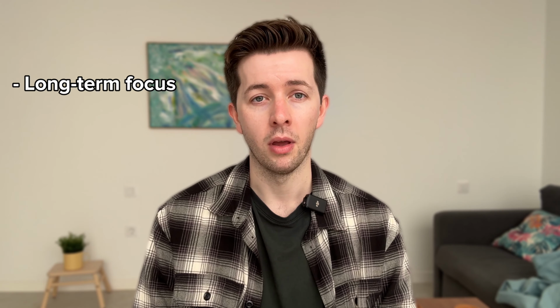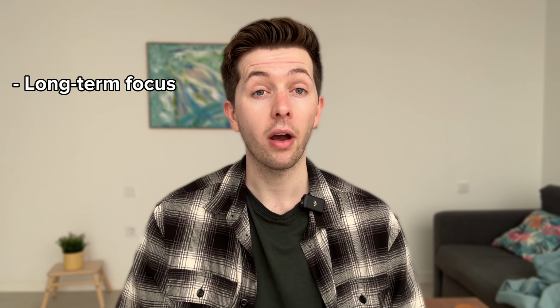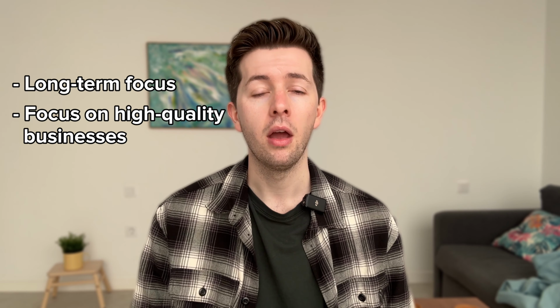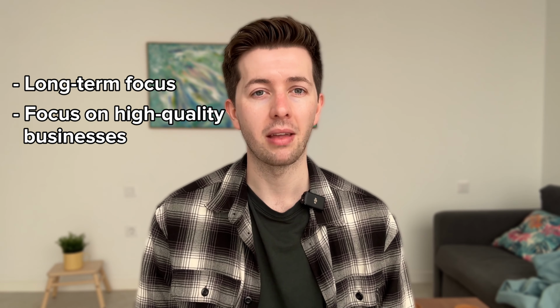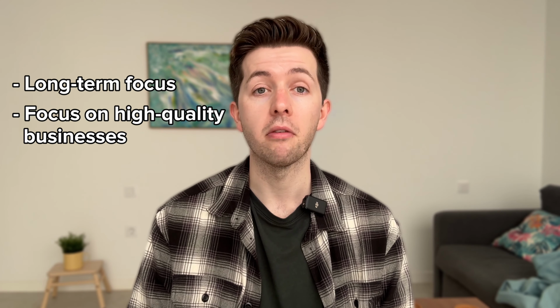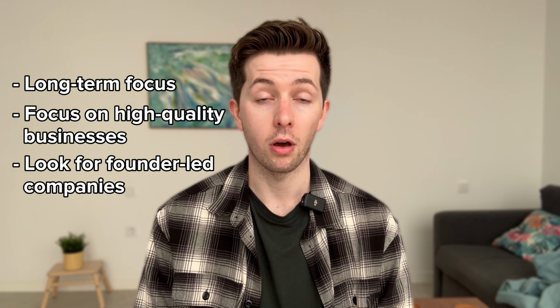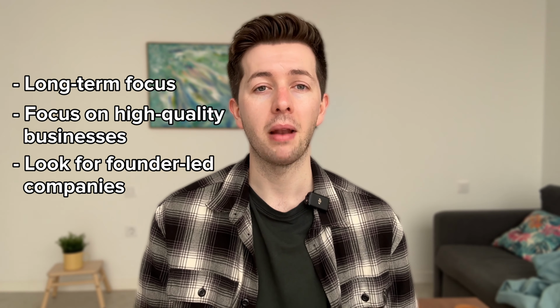Now, before I get onto the investments that I bought, I want to quickly outline the approach that I take when it comes to investing. I have a long-term view, meaning I aim to invest in companies for at least 3 years. I try and look for the highest quality businesses out there with strong, sustainable competitive advantages and clear room for growth in the future. I'm also a big fan of founder-led businesses, especially when the management team own a good chunk of shares themselves, meaning they have plenty of skin in the game. With that said, let's get into the investments I made this month.